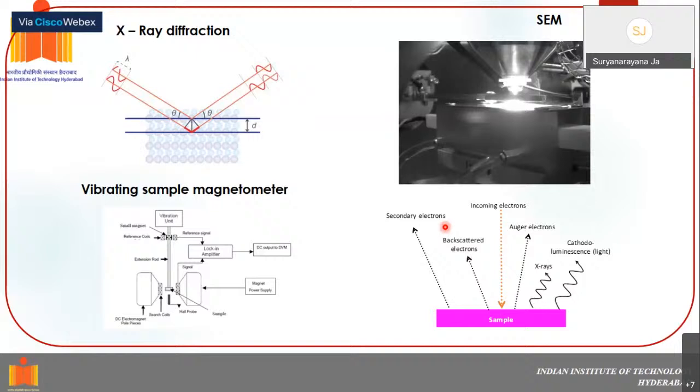Auger electrons are mostly used to characterize ultra thin films. The top few layers' composition can be found using Auger electron spectroscopy. Whereas X-rays are a fingerprint for a particular element. The X-rays can also be obtained after impinging the electrons on the sample. Using these X-rays, one can find the composition of the material.